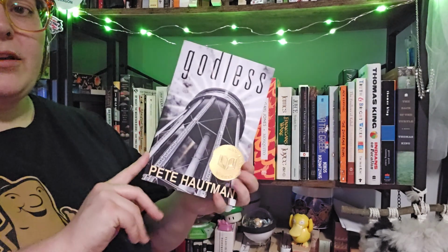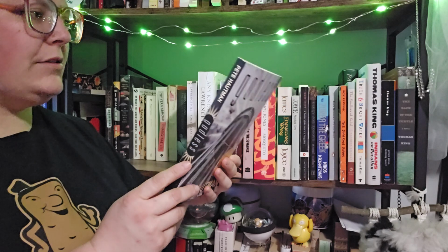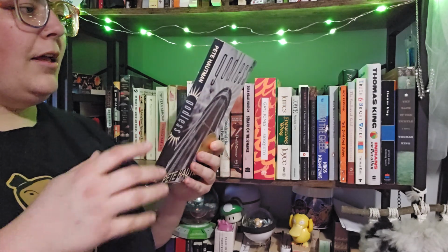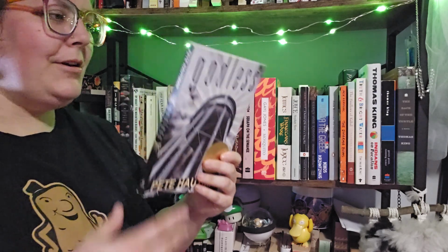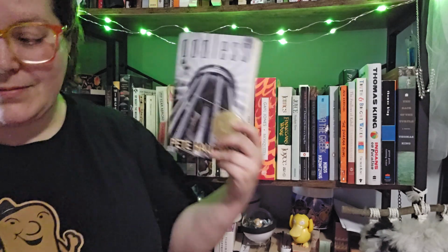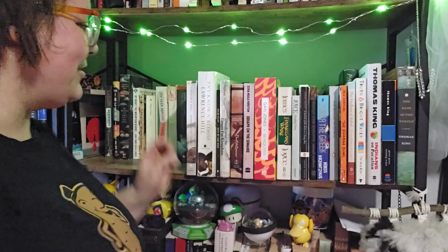This is a book I haven't read yet, Godless by Pete Hautman, and this is about a young boy who invents a new god in the water tower in his town, and people start worshipping it. I think it's going to be an interesting look at religion.